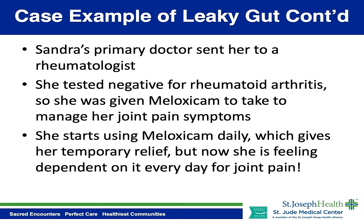Meloxicam is a pain medication in the NSAID family. So it's kind of in the ibuprofen family. And just like ibuprofen, it can be really harsh on the gut. So she starts using the meloxicam daily, which gives her temporary relief, but now she's feeling dependent on it every day for the pain. And she's not even really sure if this is addressing her underlying problem.